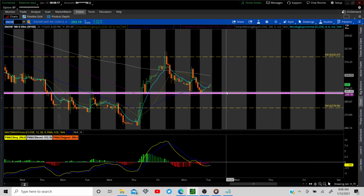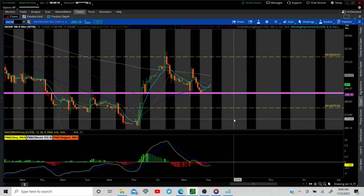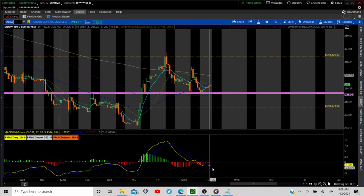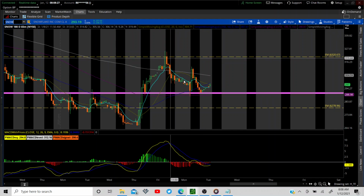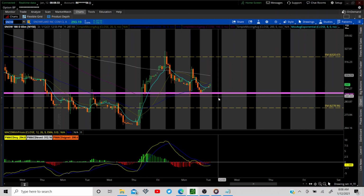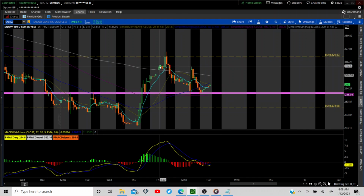Okay, Snow is making a move after hours. It's about 5 points on here. Looks like we're making a MACD. We'll keep an eye on this today, see if we cross there. We do have an ABC-ish. We have an ABC there, but I wouldn't doubt if we have one more leg to go down. So be careful if you jump into this one.